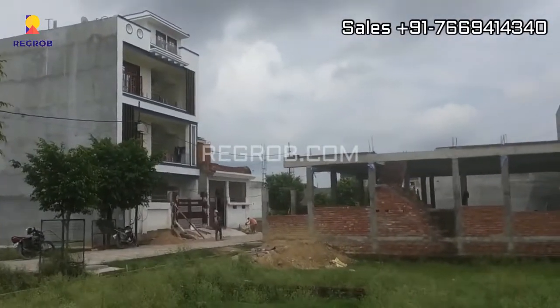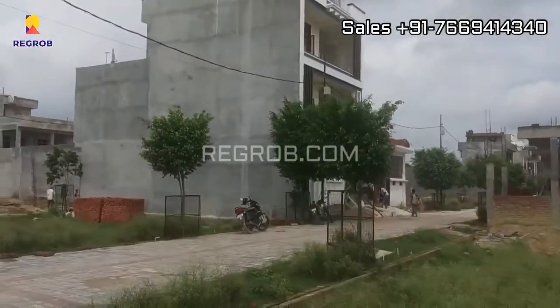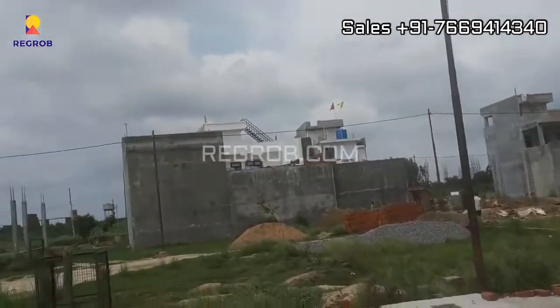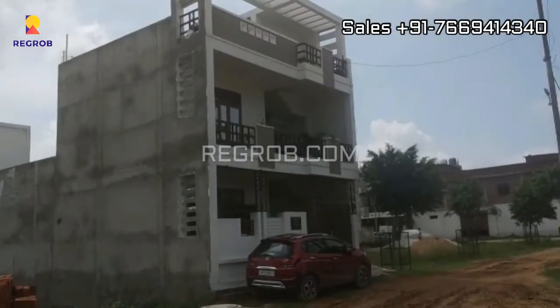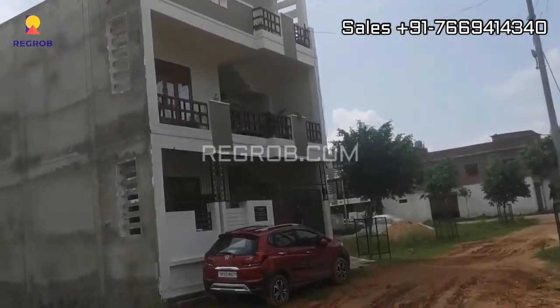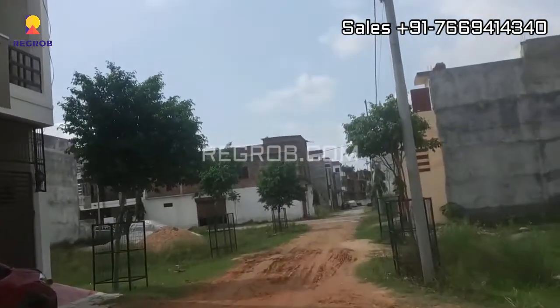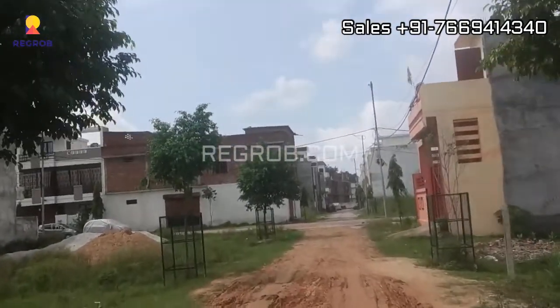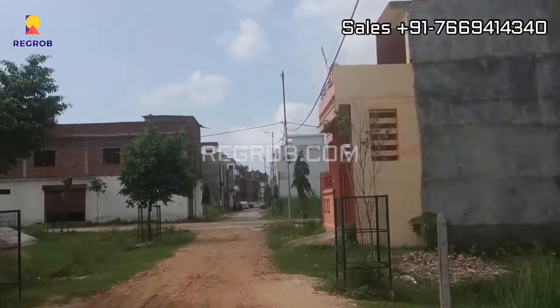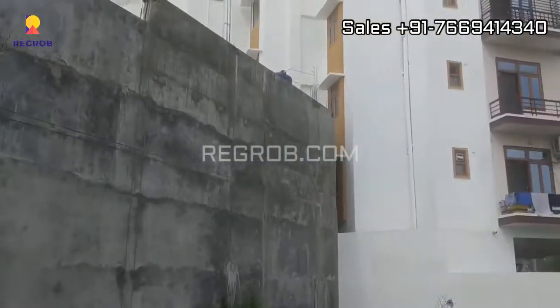So here you can take the view of the project surroundings. As you see here, various independent houses are already constructed. So it's a fully developed society. And many families are already residing here.